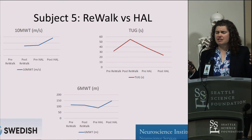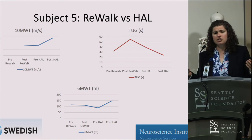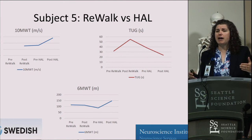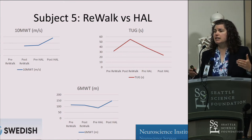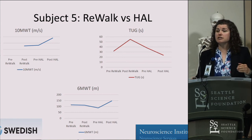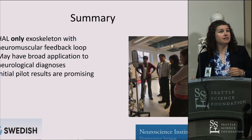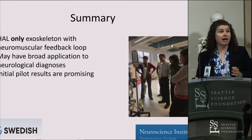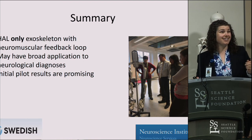So this gives us some indication, it's just one person, but it gives us some indication that the neuromuscular feedback loop may be making a significant difference in the effectiveness of the training with the HAL exoskeleton versus some of the passive exoskeletons. So in summary, the HAL is the only exoskeleton with a neuromuscular feedback loop, and we're the only ones who have it in the United States.